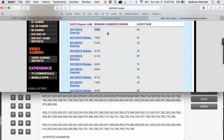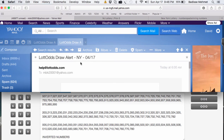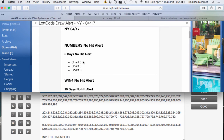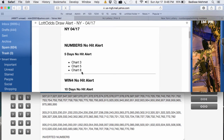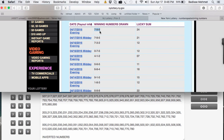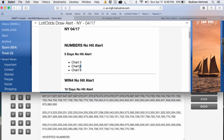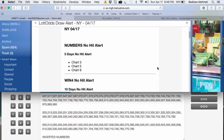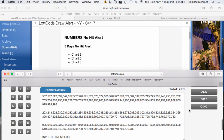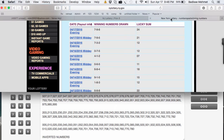Let's do the same thing we did before. Now let's go back to the draw alert for New York. All right, so this is draw alert for New York for today, right? Okay, so draw alert for New York today, what did it tell us? It says 3, 5, and 8. Okay, so I'm not going to go through all these charts because I know by looking at 7, 9, 8, only 8 appeared in the winner. But what you would do, you would go through all these numbers and grab numbers from it, and then play those, and you probably got a high chance of catching the winner if one of these digits is within that winner, like this 8.